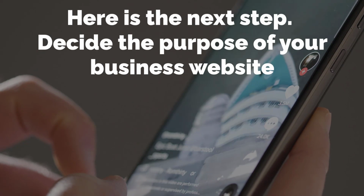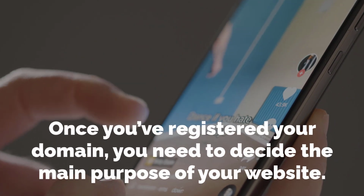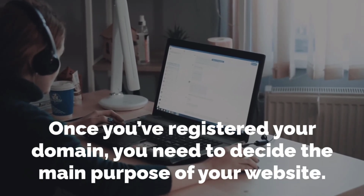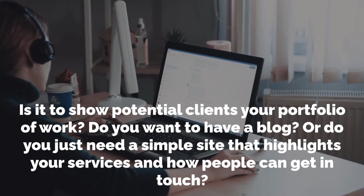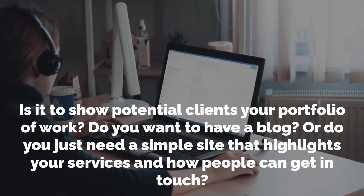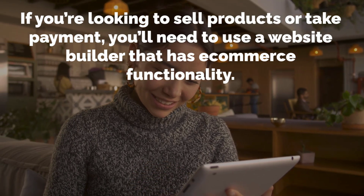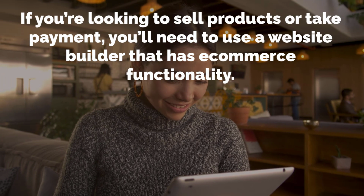Here is the next step. Decide the purpose of your business website. Once you've registered your domain, you need to decide the main purpose of your business website. Is it to show potential clients your portfolio of work? Do you want to have a blog? Or do you just need a simple site that highlights your services and how people can get in touch? If you're looking to sell products or take payment, you'll need to use a website builder that has e-commerce functionality.